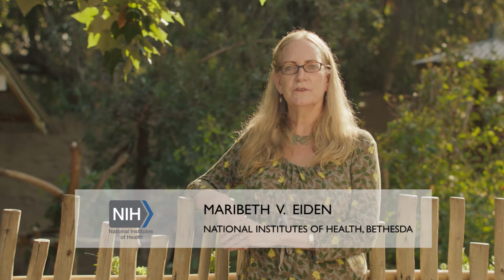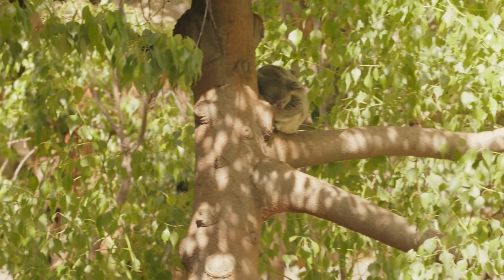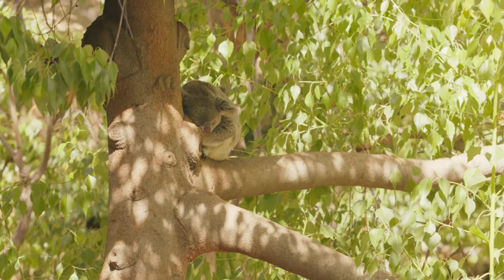Hi, I'm Mary Beth Iden, and we're here at the Los Angeles Zoo's Australia habitat, home to a number of species including the iconic koala. Today, I'm going to be summarizing some of the highlights of an article I wrote with One Zoo in the Annual Review of Virology. This article was about koala retrovirus, its disease dynamics, and evolution.